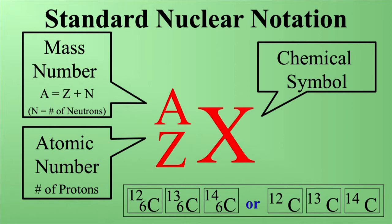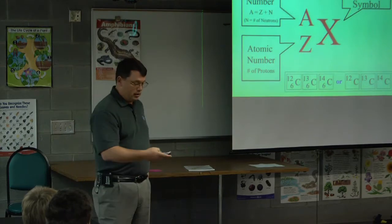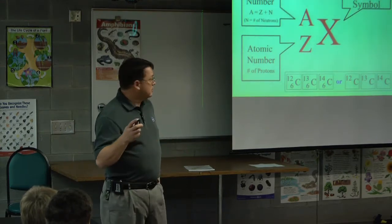6. And how many neutrons? 7. All right, on 6 carbon 14, how many protons? 6. And how many neutrons? 8. Now you can see the 6 and the C always go together, so sometimes we remove the 6 because it's redundant. All right, we're going to do a little quiz.